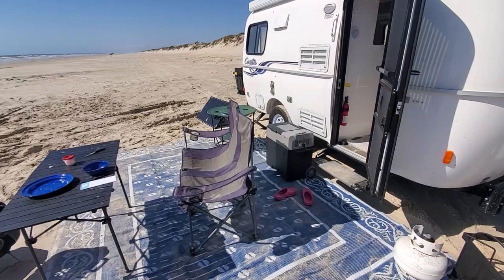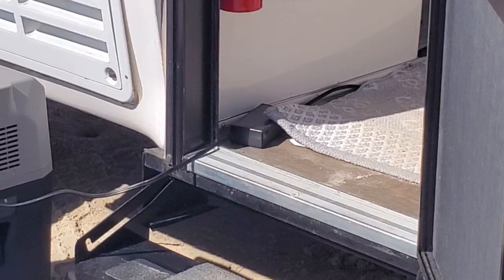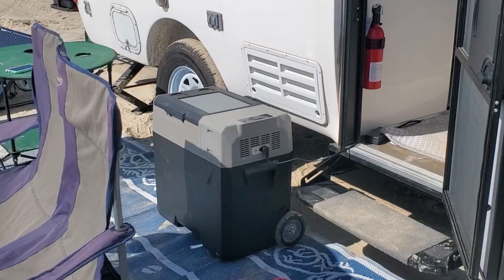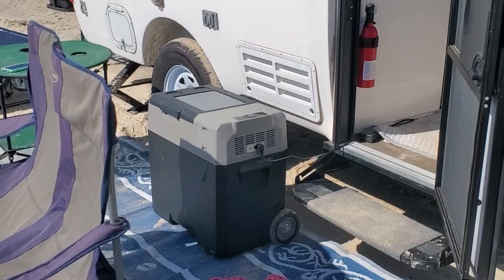Mods. So the solar panel tops off the battery during the day, and then I've got an inverter. I'll show you that here in a second. But I got the charger for the lithium ion refrigerator charging. It takes about 4 hours to charge that, and it will run between 12 to 16 hours depending on the outside temp. Right now it's full of beer. It had seafood earlier, but we're already cooking that up.